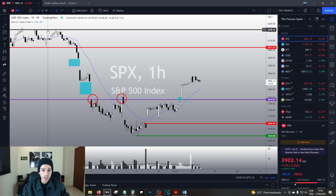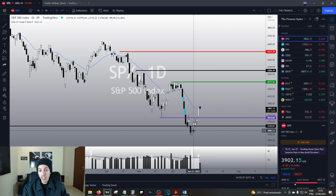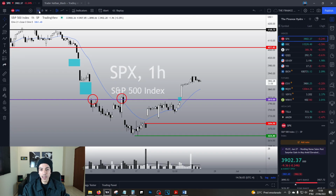What would be a risky situation? What would indicate that this was indeed a dead cat bounce on the S&P and the index will drop to lower levels if we lose 3810. Okay, so 3810 is again the most important key price level for the S&P.